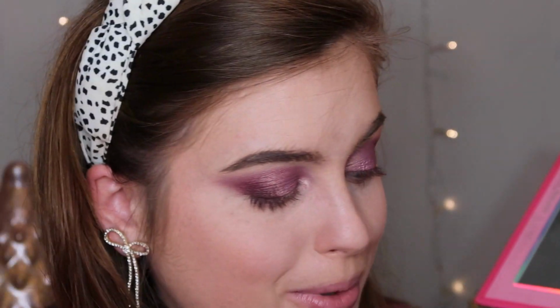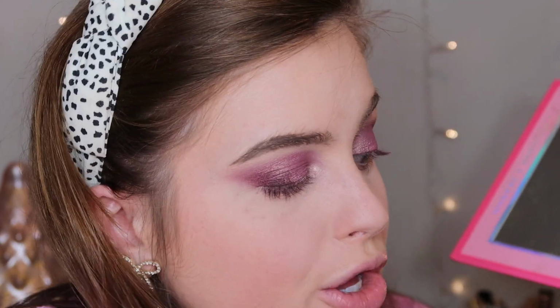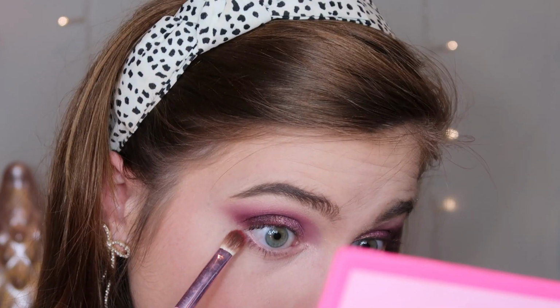It's just so many different colors blended together that makes this pretty. It's a little purpley, but I want to keep it from being too purpley. So to do that, we're really going to smoke out the bottom lash line with more of a red shade. And so we're going to go back into Calabasas right here, that crimson red. And so this is just going to really make the red pop a little bit more.